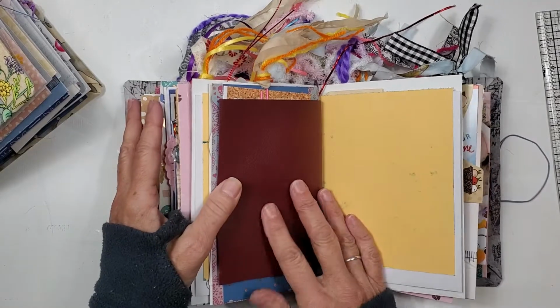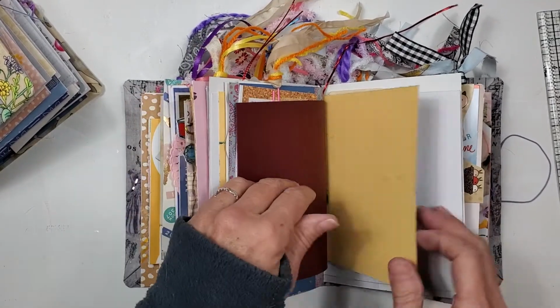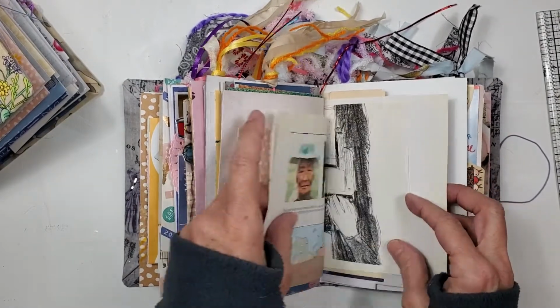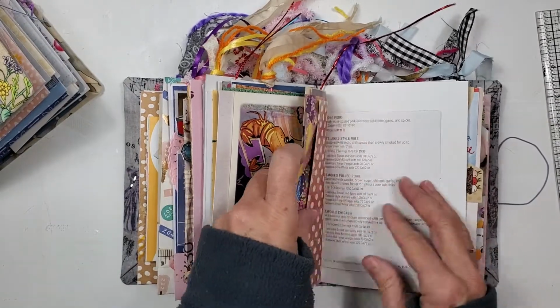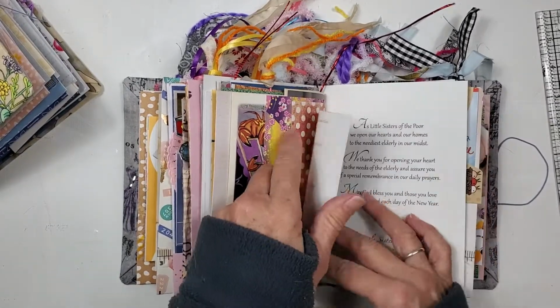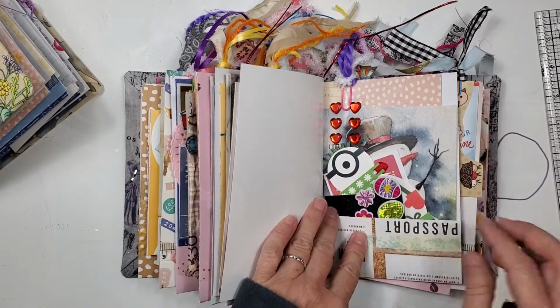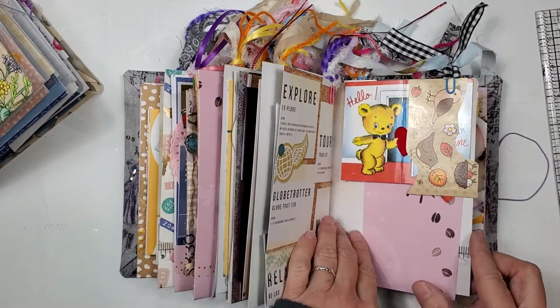And for this one, you have a burgundy piece of 5.5 by 8.5, so you can make yourself a traveler's notebook or just play around with leather if you've never done that before. I have a little bit of origami paper here. Just a packed pocket full of Christmas things.